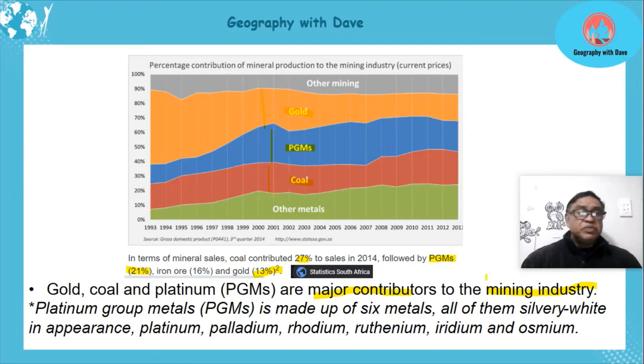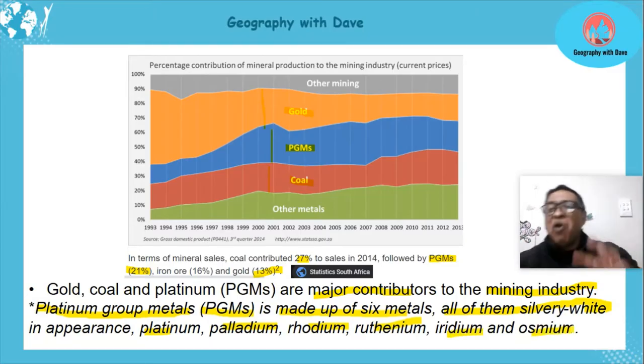Now, we're going to come across PGMs quite often. What does it refer to, as a point of interest? It's platinum group metals. It's made up of six metals, all of them silver-white like the platinum: platinum, palladium, rhodium, ruthenium, iridium, osmium. I'm struggling with the pronunciation. You don't need to know all those names. I'm just telling you that PGMs refer to the platinum group metals. And learners, it's nice to know what it is.